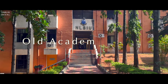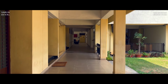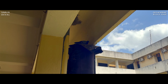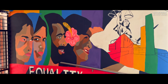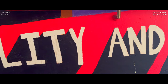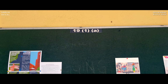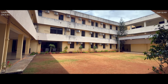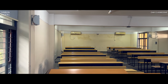As we weave through the campus, we arrive at the iconic old academic block on the north side. Painted in a classic red and white palette, it's a testament to NLSIU's rich legacy dating back to 1988. At the heart of the old academic block lies a sprawling quadrangle. While the classrooms boast a timeless charm, they are equipped with modern amenities to ensure a seamless learning experience.